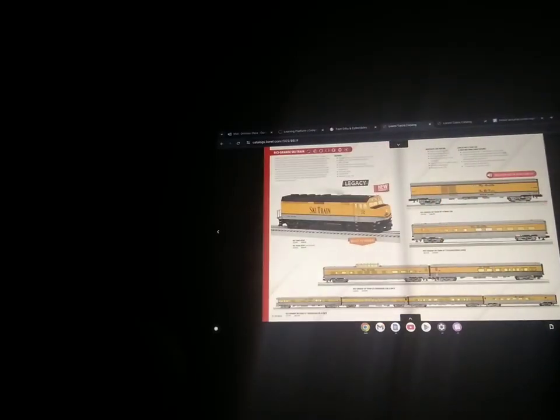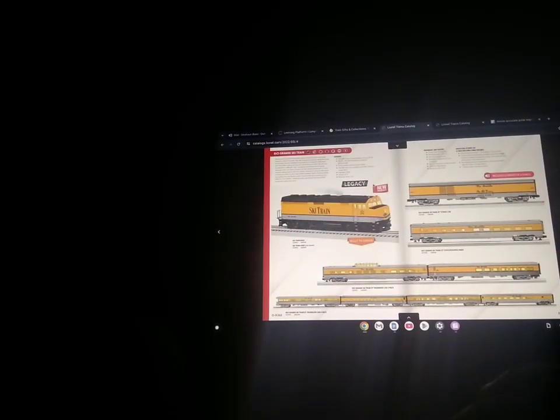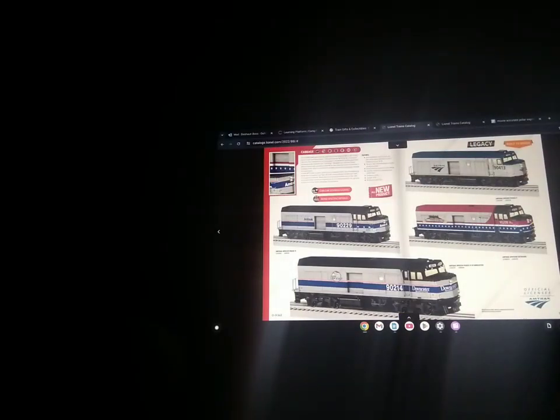For the 18-inch passenger cars, they feature die-cast front trucks, operating couplers with hang-on coupling tabs, flexible diaphragms between cars, opening doors, detailed interiors with figures, flicker-free LED interior lighting, and length of 19 inches each, and a minimum curve of 54. They have the CSX Grand Ski Train with the coaches and the diesel, and the Cabbage series locomotives.